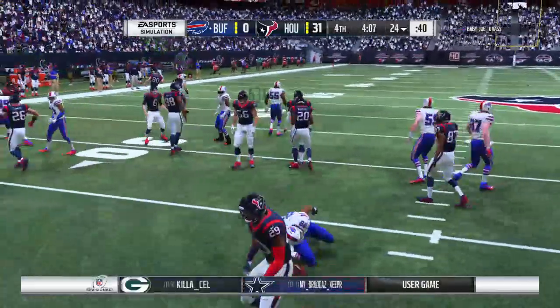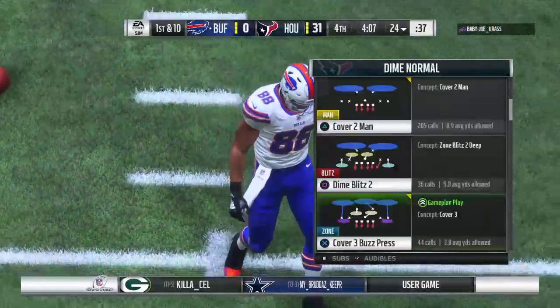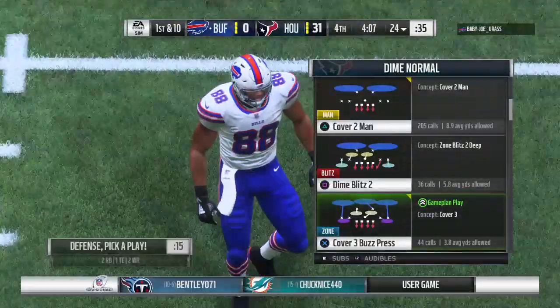And he'll be brought down at the 23, make it the 24-yard line. The Bills' offense now, they get set to head back onto the field.